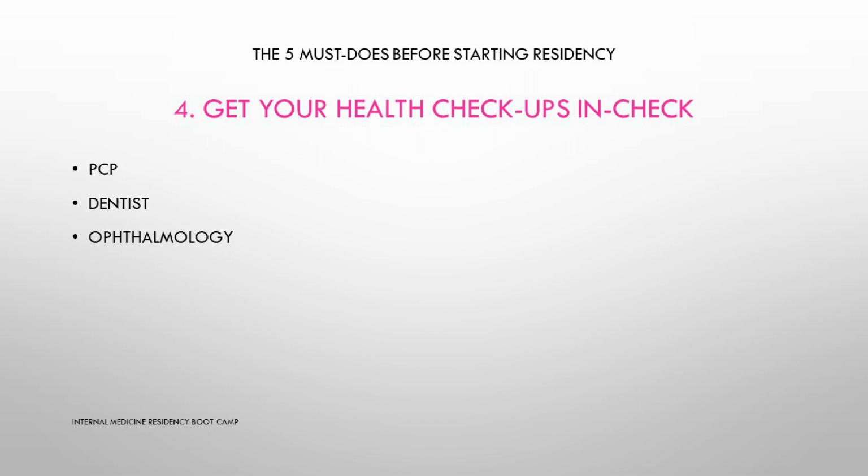I mentioned already, long hours in front of computers, writing notes, reviewing charts, it does a number on the eyes. Oh, what else? Getting some fillings done. People walk around with missing fillings for months before they get a chance to see a dentist. It can be a big problem. So you might not believe me now and you might laugh, but you will see when you start residency. And of course, not to mention if you need any surgeries like tooth extraction, wisdom teeth extraction, ligaments repair, etc. Just get them done before residency.